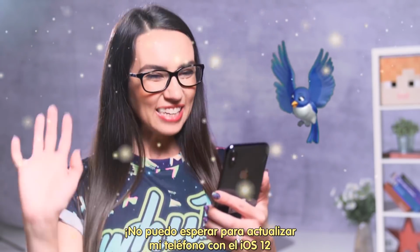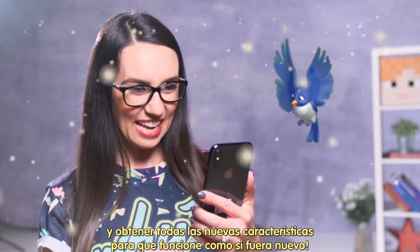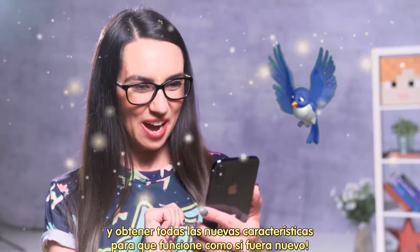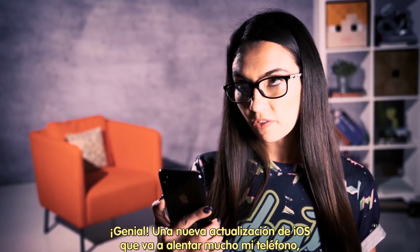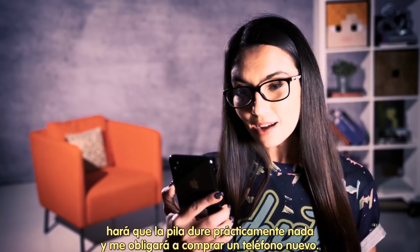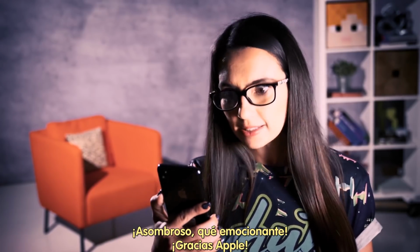I cannot wait to upgrade my phone to iOS 12 so that I can get all the snazzy new features and make it perform like I just took it right out of the box. Great. A new iOS update that's going to slow my phone down to a snail's pace, make my battery life practically non-existent, and make me have to buy a new phone once this one's all but bricked. Awesome! So exciting! Thanks, Apple.